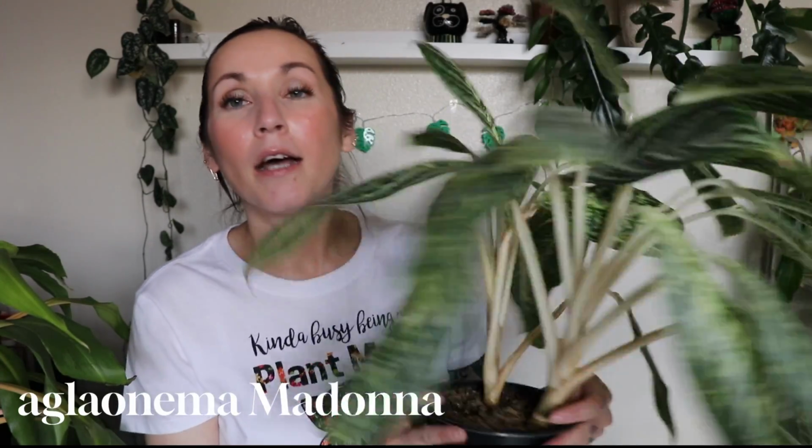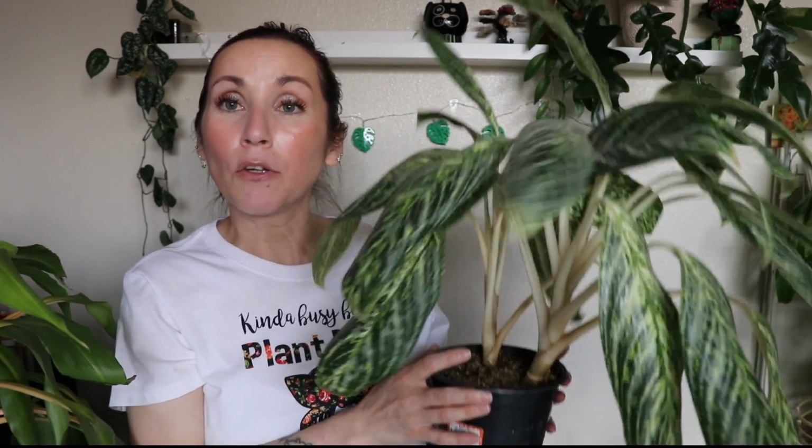light. Okay, the last plant that I think needs more hype is the aglaonema Madonna, another plant in need of water. This has to be the easiest aglaonema that I have. I have another one that's also very easy, but this is the easiest one. I do let it dry out between waterings, sometimes a little too much, but it can handle that just fine.